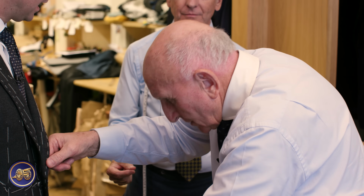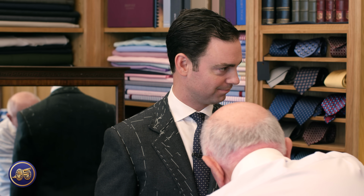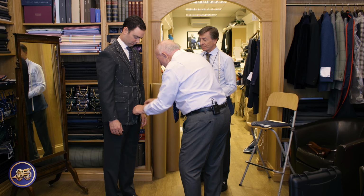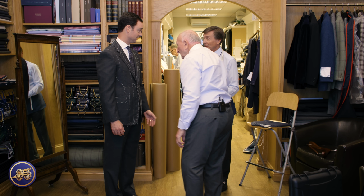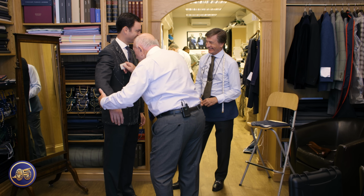And so this has all the canvassing, right? The basting stitches at this point are just the construction. Yeah, they get taken out as it goes. But they could be taken out at this stage. Yeah, it could all come out. It can be, but normally falls apart when we do that, though. Oh, no, it doesn't, silly Billy.